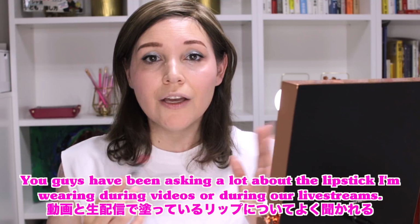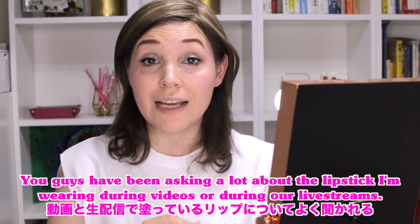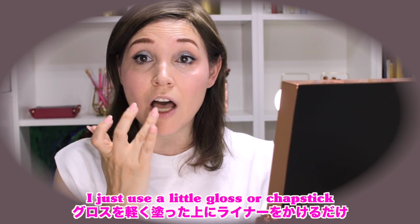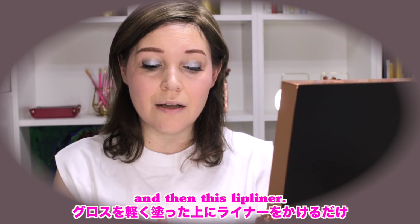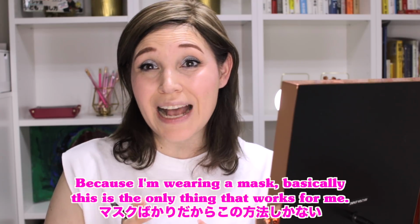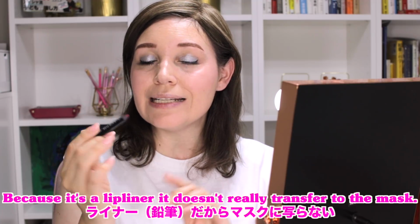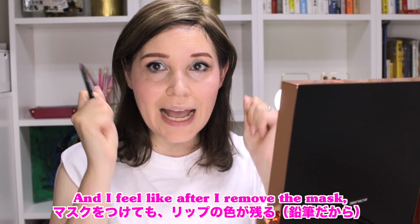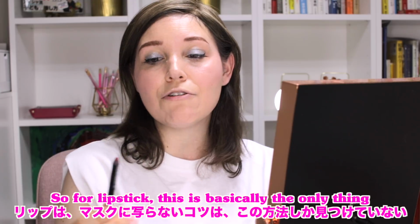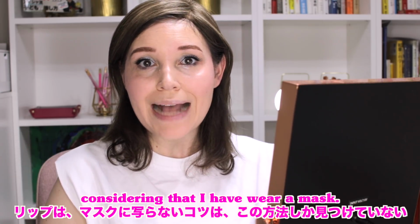Now for lipstick. You guys have been asking a lot about the lipstick I'm wearing during videos or during our live streams. Makeup Forever. That's all. I'm not using any lipstick. I just use a little gloss or chapstick and then this lip liner. It's Makeup Forever, so it's a very good lip liner. Because I'm wearing a mask, basically this is the only thing that works for me. Because it's a lip liner, it doesn't really transfer to the mask. And I feel like after I remove the mask, I still have some semblance of color on my lips. So for lipstick, this is basically the only thing I've been able to pull off, considering that I have to wear a mask.